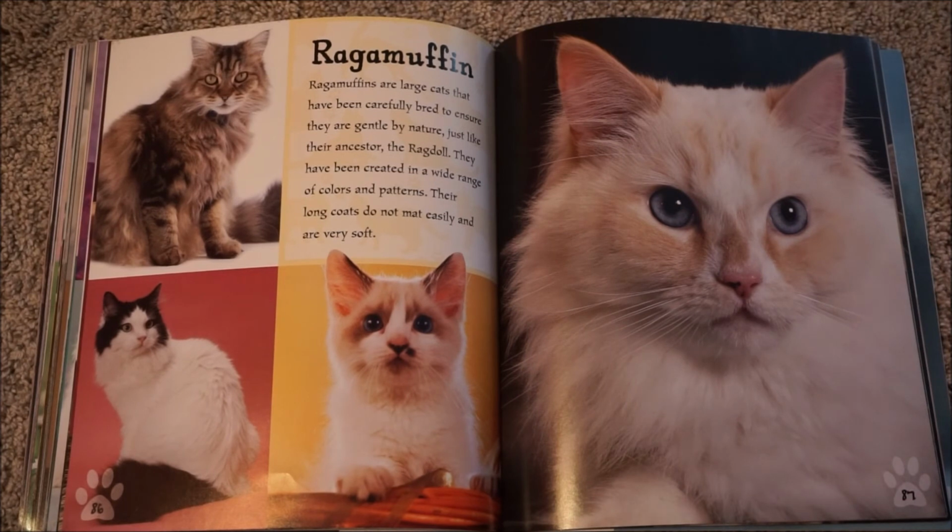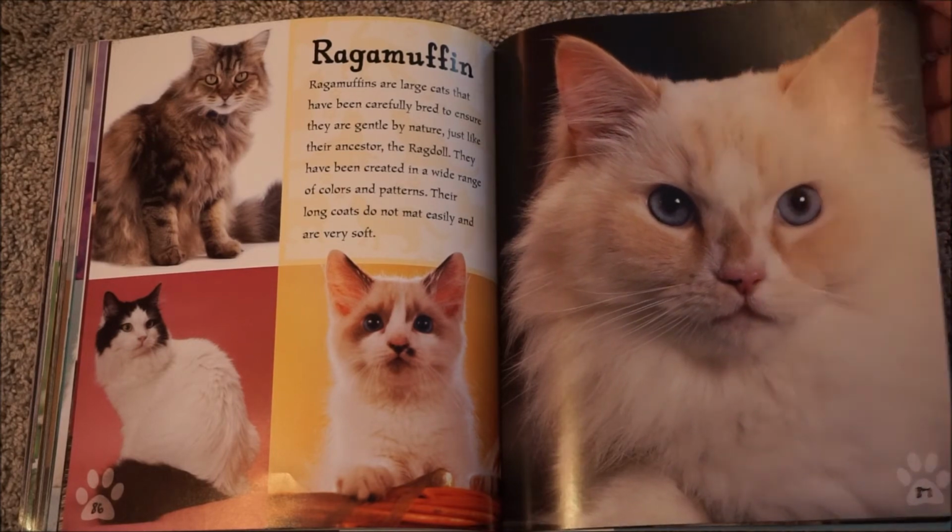The Ragamuffin. Ragamuffins are large cats that have been carefully bred to ensure that they are gentle by nature. Just like their ancestors, the Ragdoll, they have been created in a wide range of colors and patterns. Their long coats do not mat easily and are very soft.